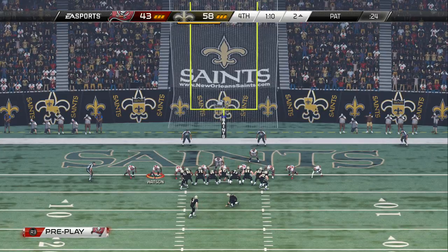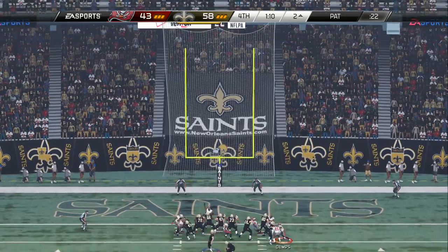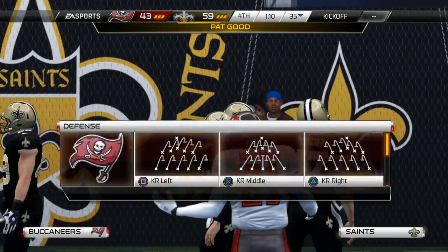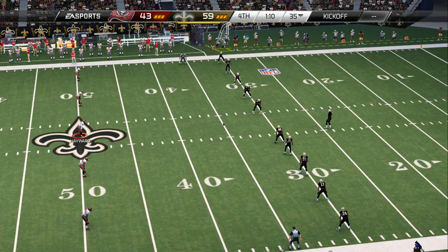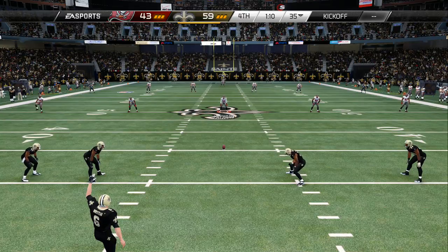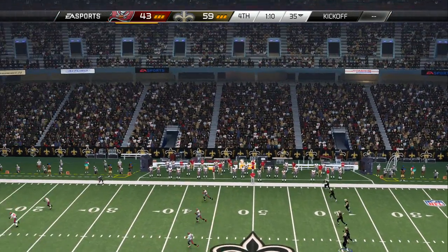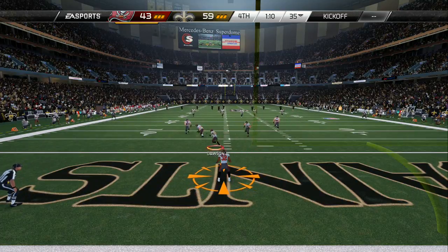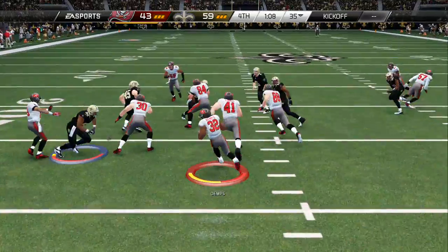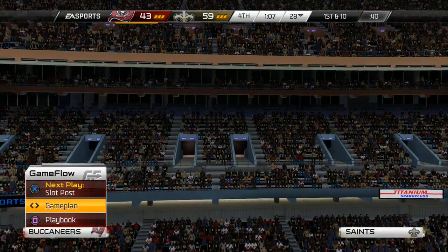The Saints line up now for the point after. The point after is good. Saints ready here for the kickoff. Right at about the 28-yard line.